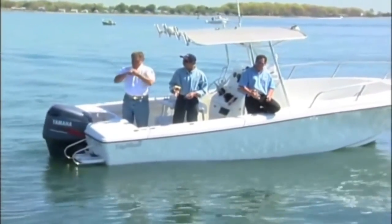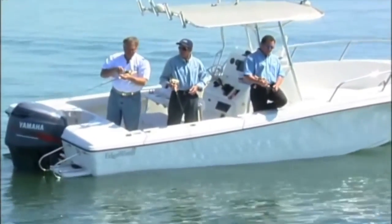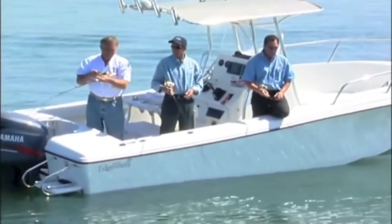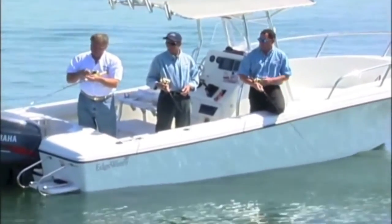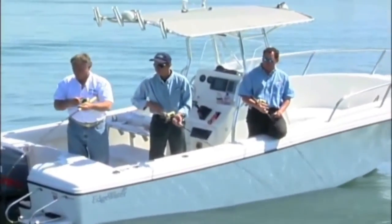Once again, that nice slow lift. You felt some weight, and boom, fish on. And a nice slow retrieve. Let the drag work. That's one thing that's very important. It's an old saying with fluke, the first one to the top don't win. You want to just take your time and keep steady pressure on the fish and get him to the surface.